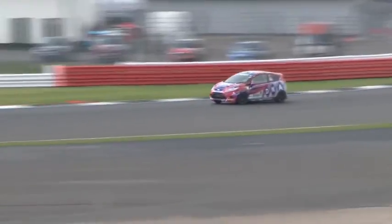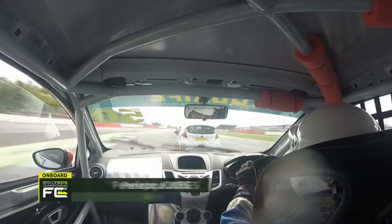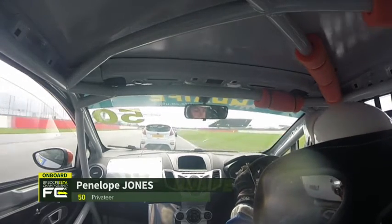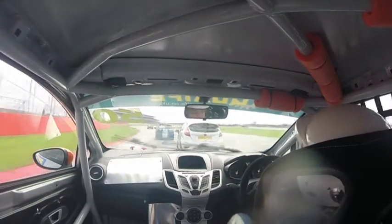see these 3 classes getting separate races from the Class Cs. It used to be very much the norm at each meeting, and wonderful to see the split once again, and gives us a chance to focus on these three classes. Here's Penny Jones again, acquitting herself well in her Fiesta debut.